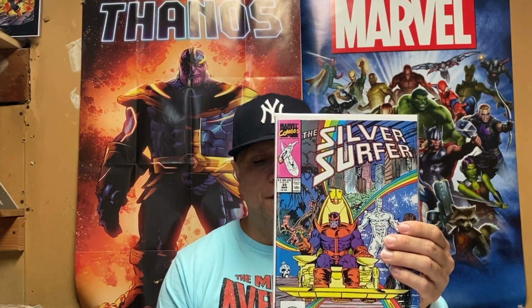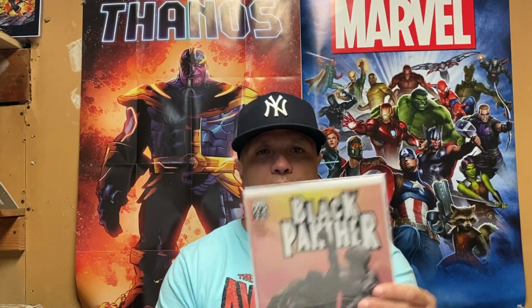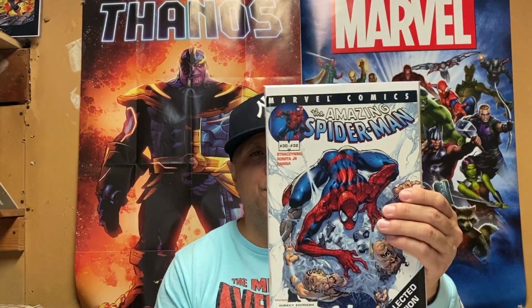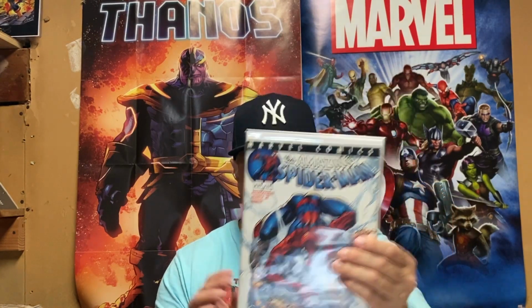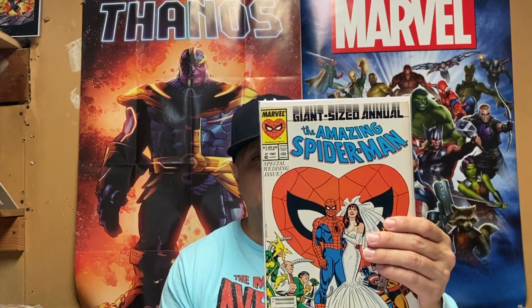Silver Surfer number 35. Black Panther number 1, John Romita cover. Black Panther number 2, first appearance of Suri. This is a book I took the wrong book, but this is the collected edition for this, not the original. Giant Size Spider-Man and Master of Kung Fu number 2. And this has a lot of pressable stuff there too, really nice. I'll grab these every time I see them at a decent price.